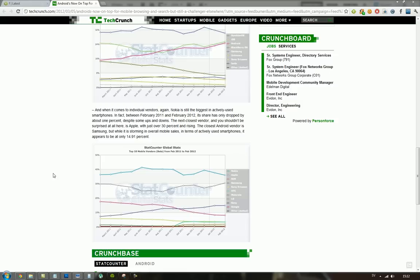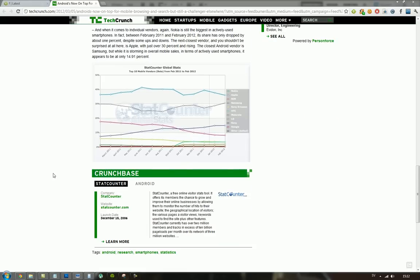If you go ahead and go down, what else is this? Top 10 mobile vendors. Yeah, you can see Nokia is up there, Apple is of course up there. And if you're saying, well, Apple should be first, well, the thing is that Nokia has cheaper phones, so of course it's going to be easier to sell them. Apple usually mostly has expensive stuff. But pretty interesting.